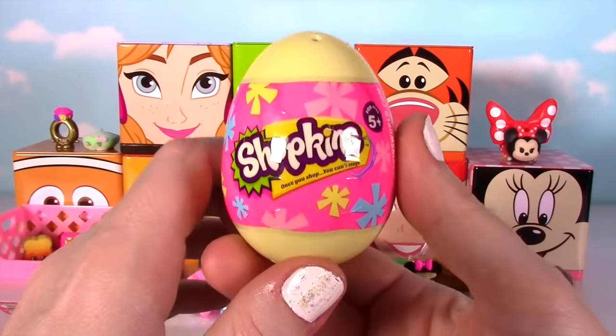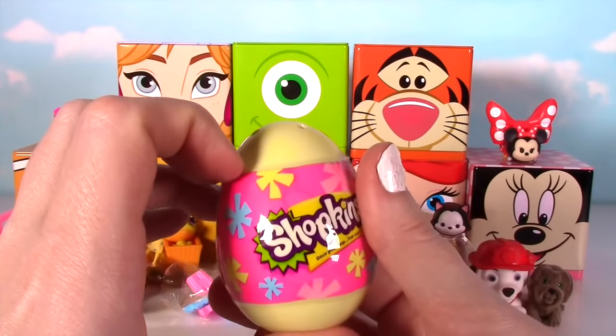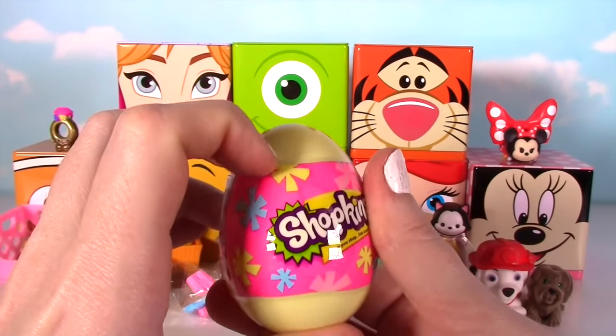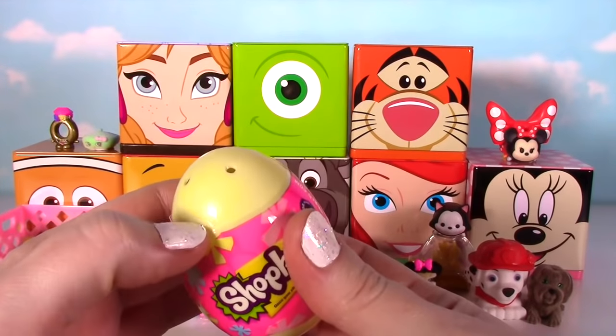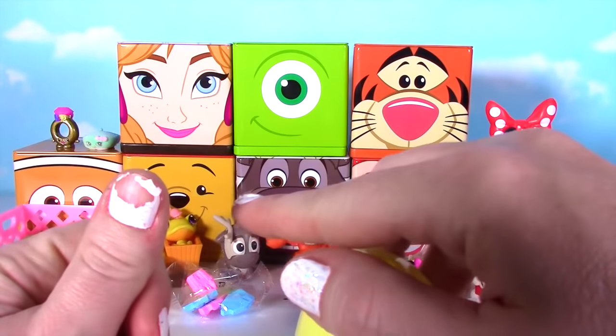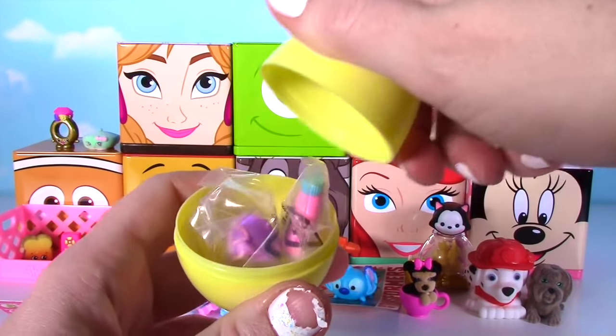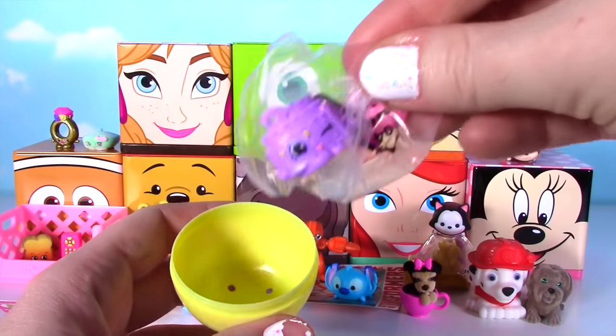And we have these super awesome Shopkins eggs. Oh my goodness, I just opened my first one recently, so I'm so excited to open a bunch on this show. Let's see who we get. Oh no, look at my nail polish. Ruh-roh! It rubbed right off. That's okay. We're more interested in the Shopkins.